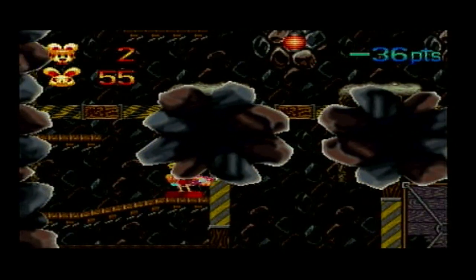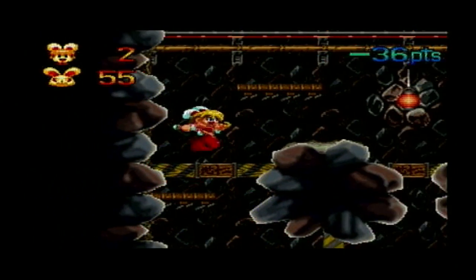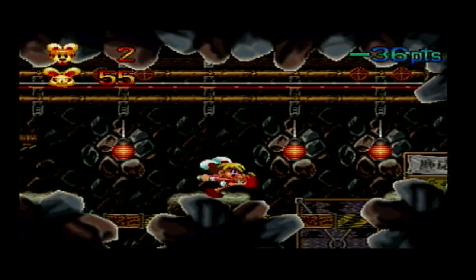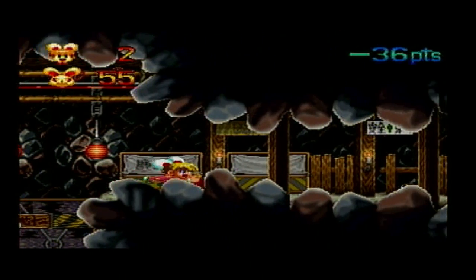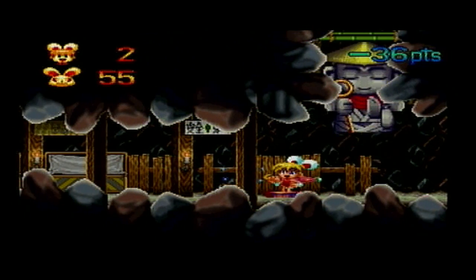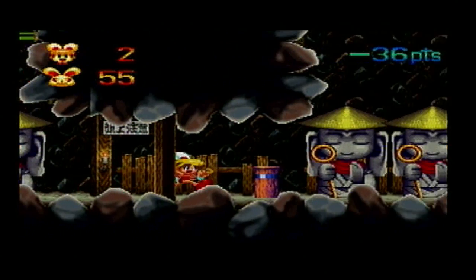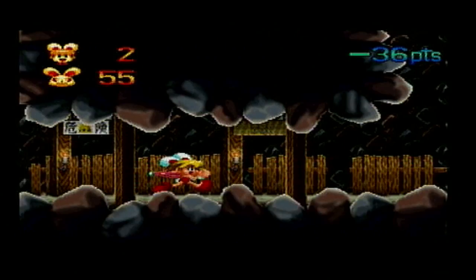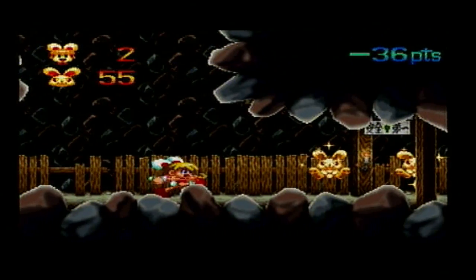Yeah, what was I saying? Anyway, the levels have backgrounds and foregrounds. If you've been paying attention, you would have seen that. Look, some objects you go behind, and other objects you go in front of. Is that called 2.5D or something like that? I don't know. But it just adds a little bit more depth to the levels.